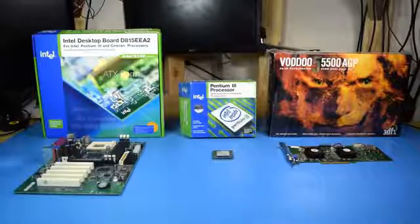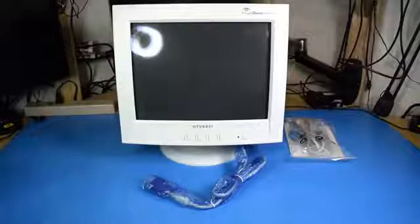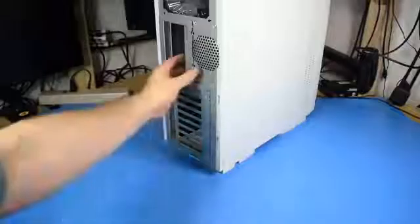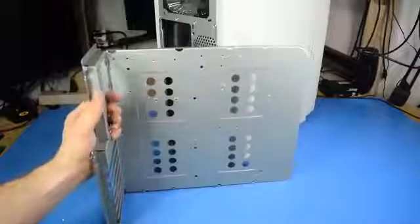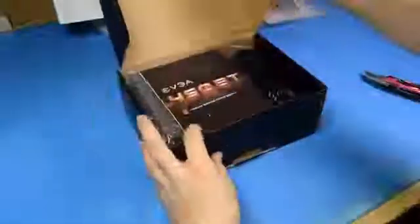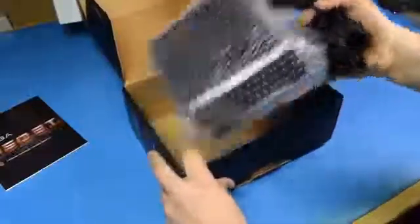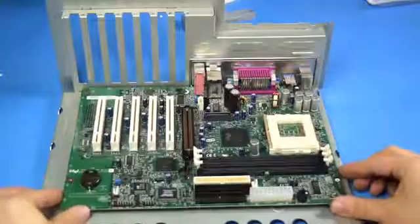But before we try and put these parts together and make it post, we need 2 more things. First, the new monitor. A typical VGA CRT that will easily support the now uncommon resolutions that this computer will be outputting. And secondly, the motherboard tray from the Inwin case. It's a shame that this was never adopted as a standard. I suppose I'll also want the new power supply. Now that everything's out, let's begin the assembly with the motherboard.